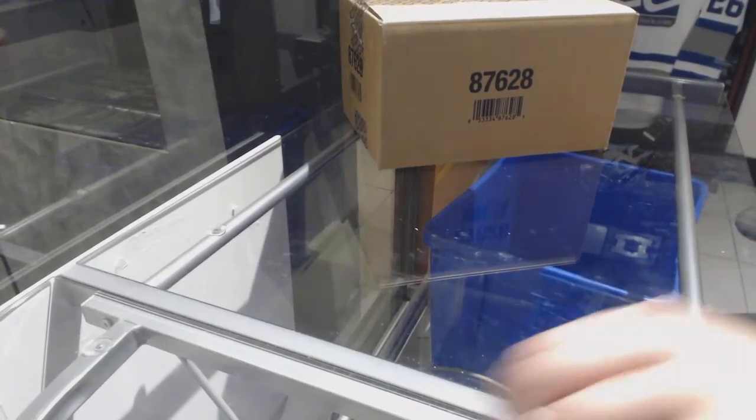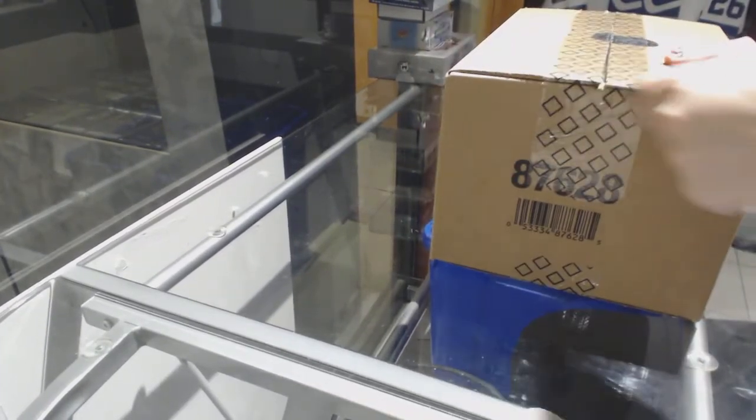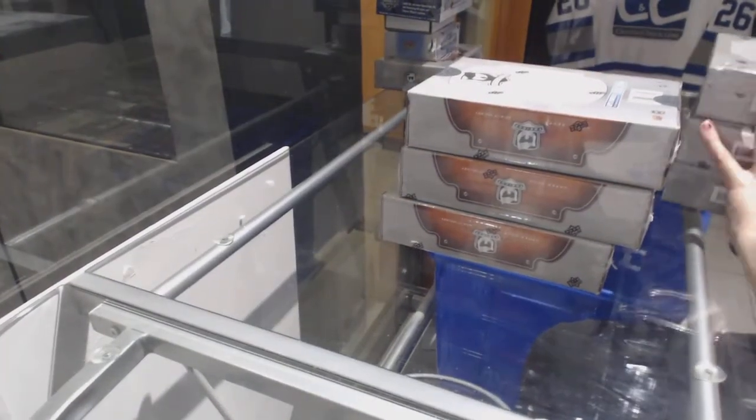Fancy group break 79-27. We've got the 16-17 Upper Deck The Cup six-pin case break. Cup, cup, cup, cup, cup. You take the carpet.